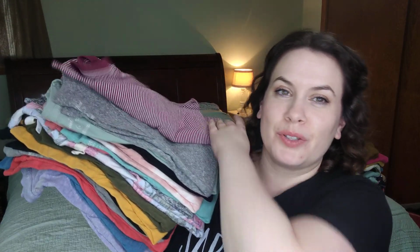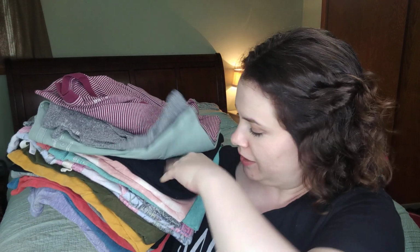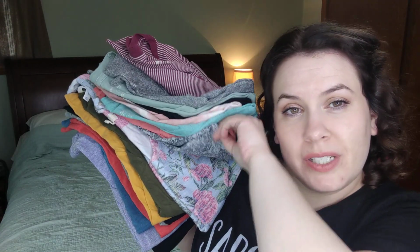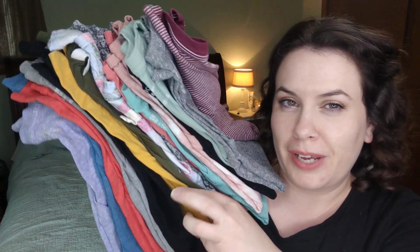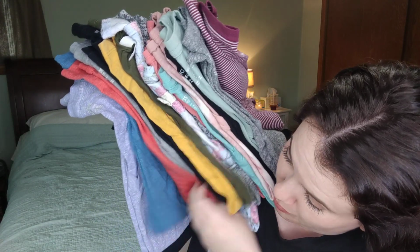So we have V-necks with stripes, we have marled gray, we have a nice dusty sea foamy sort of green, lots of black, some tie-dye, some solid teal in a more vibrant shade, coral, printed, more black, mustard, ooh, fancy, more black, more black, gray, red, blue, purple, more black.